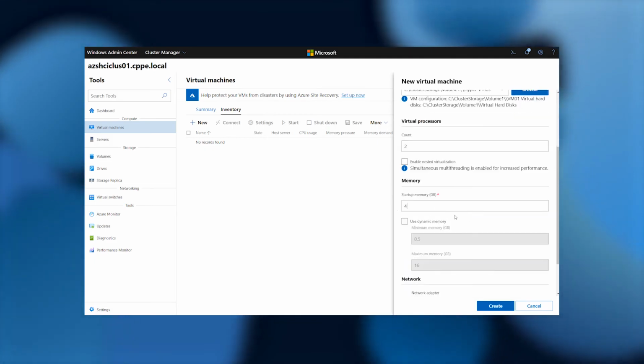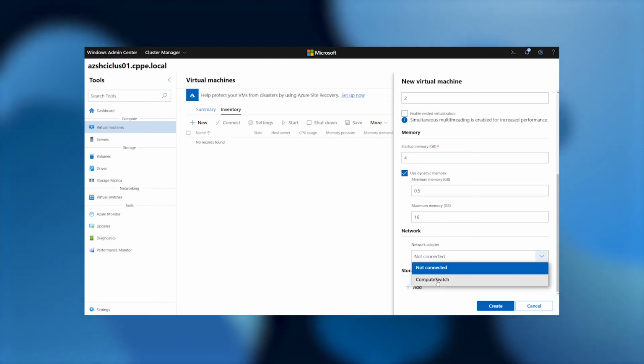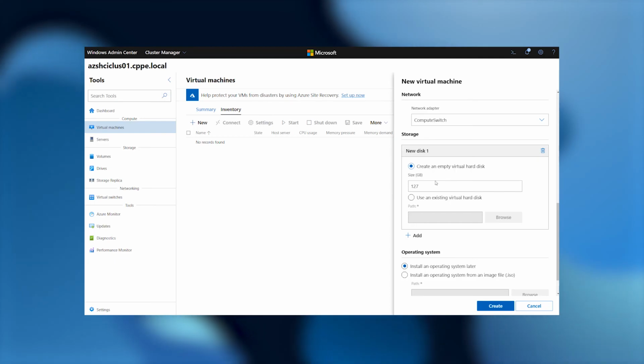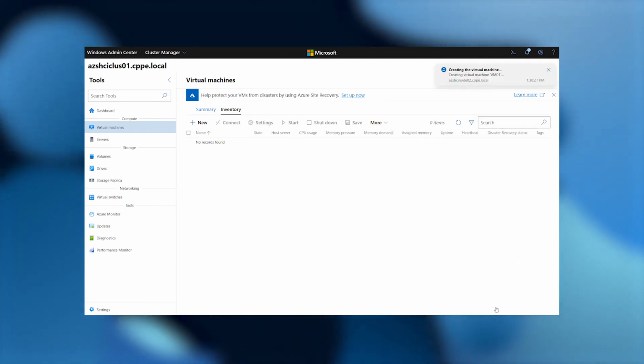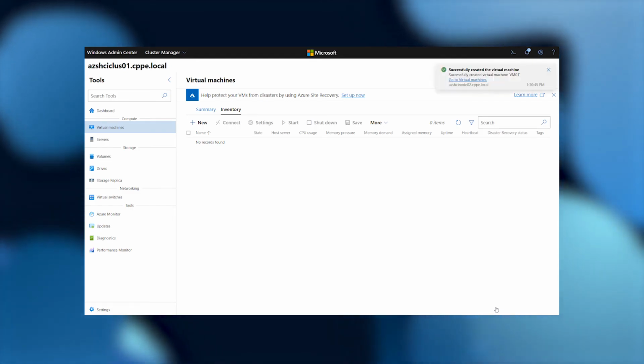We're going to up the memory a little bit. We'll turn on dynamic memory. We'll connect it to the network with our compute virtual switch, and then we'll add some basic virtual machine storage. And just like that, our VM creation is kicked off. So really straightforward stuff. And there we go.